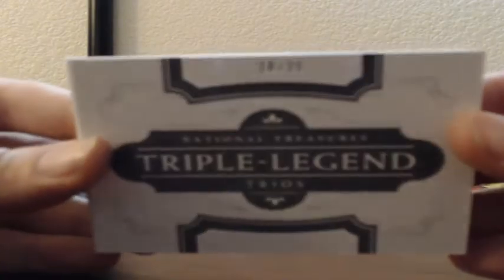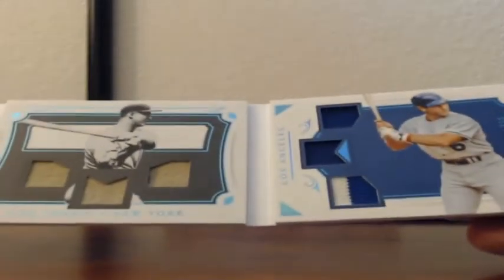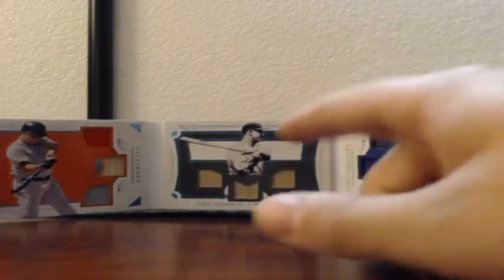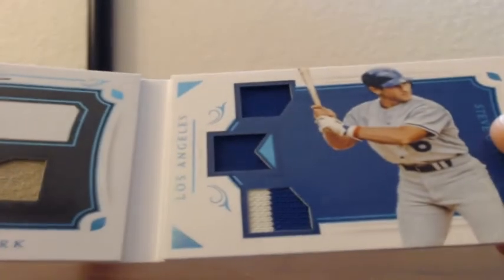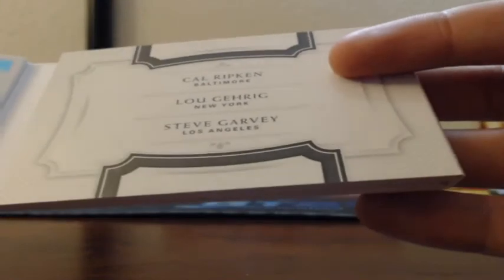And we got a big old book. Triple Legend Trio, numbered 18 of 25. Cal Ripken, Lou Gehrig, and Steve Garvey. So we have Yankees, Orioles, and Dodgers. Then we got, what do we got on? Cal Ripken's a bat jersey, orange and gray. Triple jerseys on Lou Gehrig. And a jersey and a two-color patch on Mr. Garvey. So Dodgers, Yankees, and Orioles.